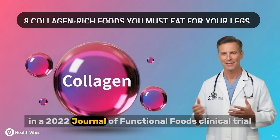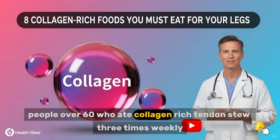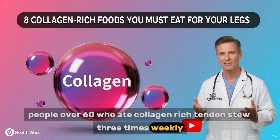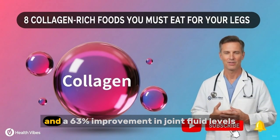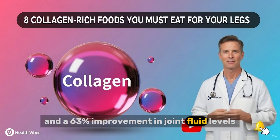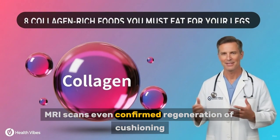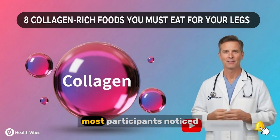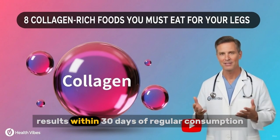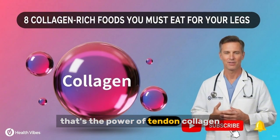In a 2022 Journal of Functional Foods clinical trial, people over 60 who ate collagen-rich tendon stew 3 times weekly showed better walking balance, a 41% drop in knee stiffness, and a 63% improvement in joint fluid levels compared to a control group. MRI scans even confirmed regeneration of cushioning soft tissue around major joints. Most participants noticed results within 30 days of regular consumption. That's the power of tendon collagen.